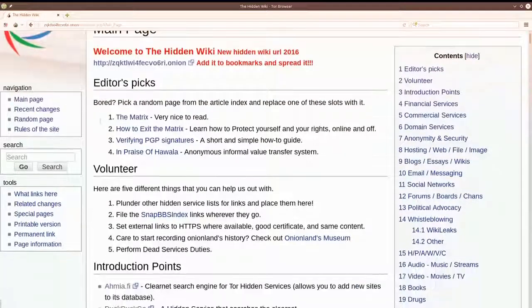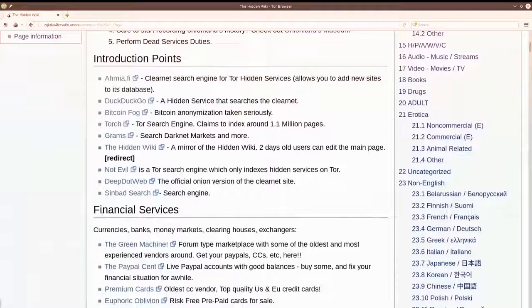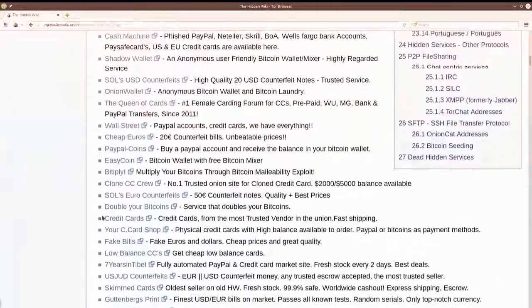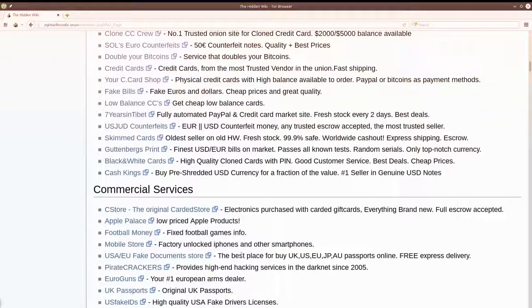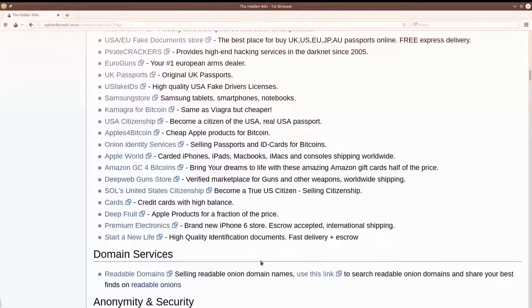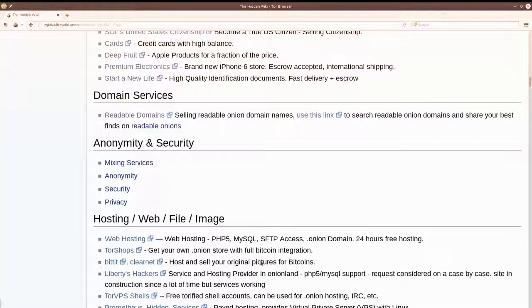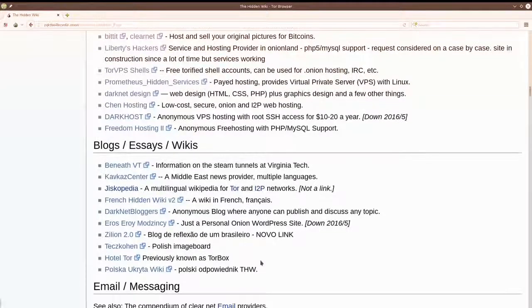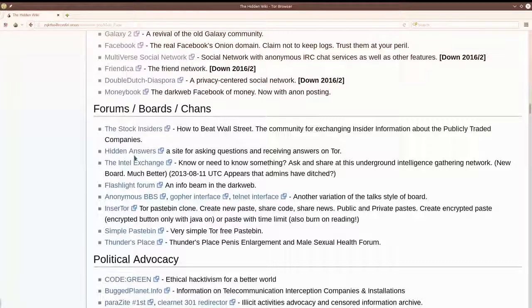That doesn't matter. In the hidden wiki you have a certain set of websites which are published here, which are on the hidden net. And you have all sorts of things. I would advise you never to buy anything here, never to post any sort of personal information on any of these sites. Just a friendly advice. But what I like the most about the hidden wiki are the links to certain forums, and you get some really nice forums here that you can get a lot of answers from.